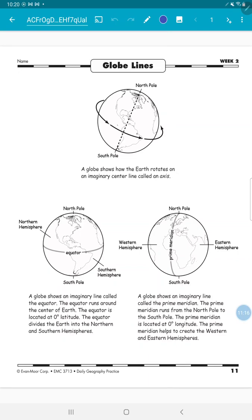Yes, ma'am, Mansley? I remember learning that a long time ago, about how the farther you are away. Exactly. The further you are from the equator, the cooler it gets. That's why the North Pole is really cold, right? And the South Pole the same way. They're really cold because they're the furthest points away from the equator, which is the closest part to the sun.